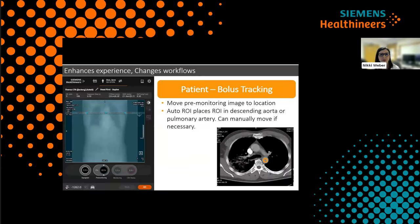The topogram will appear on the tablet for the technologist to view. Still able to be in the room table side with the patient, the technologist can move the bolus tracking scan to the proper location and acquire pre-monitoring image.